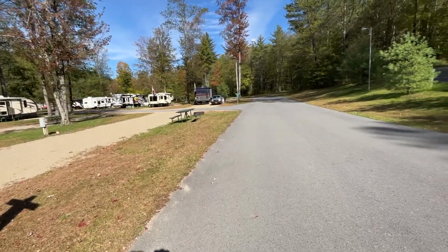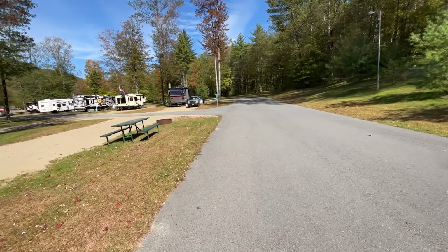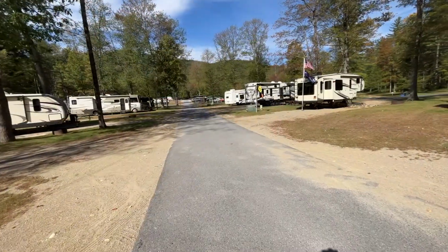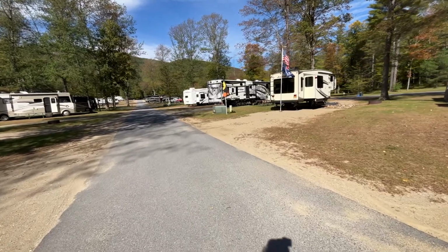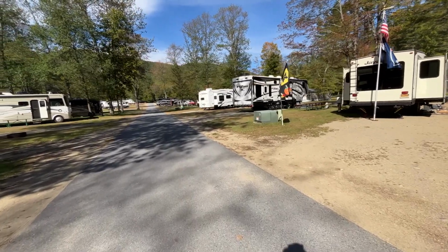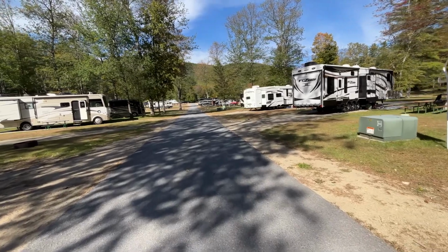But the park is very conveniently located. The shopping outlets are just 5 minutes away. The Lake George Village is just 10 minutes. The sites are quite roomy though, a lot of space, a lot of room in between, and pretty deep too. We were able to fit our fifth wheel and our truck in there with no problem in our site, which I'll get to in a little bit.